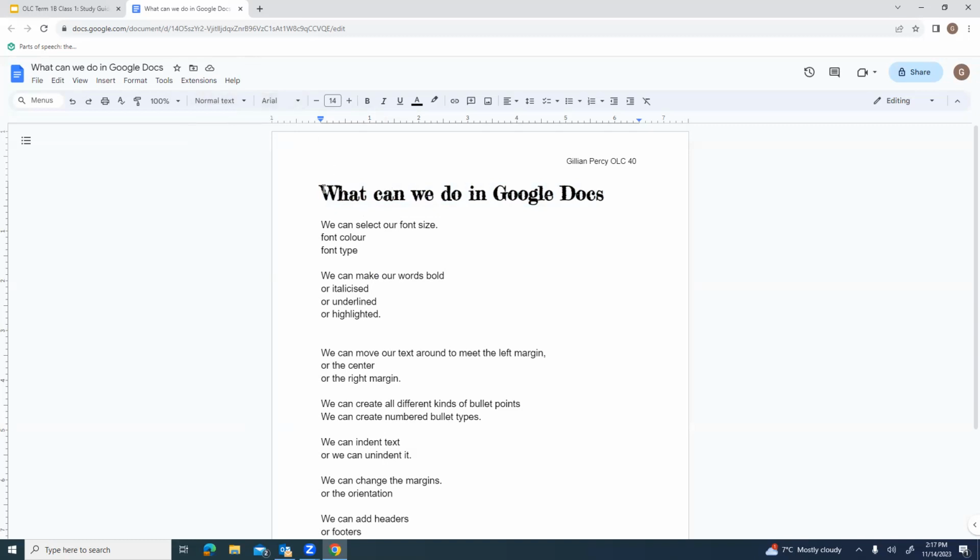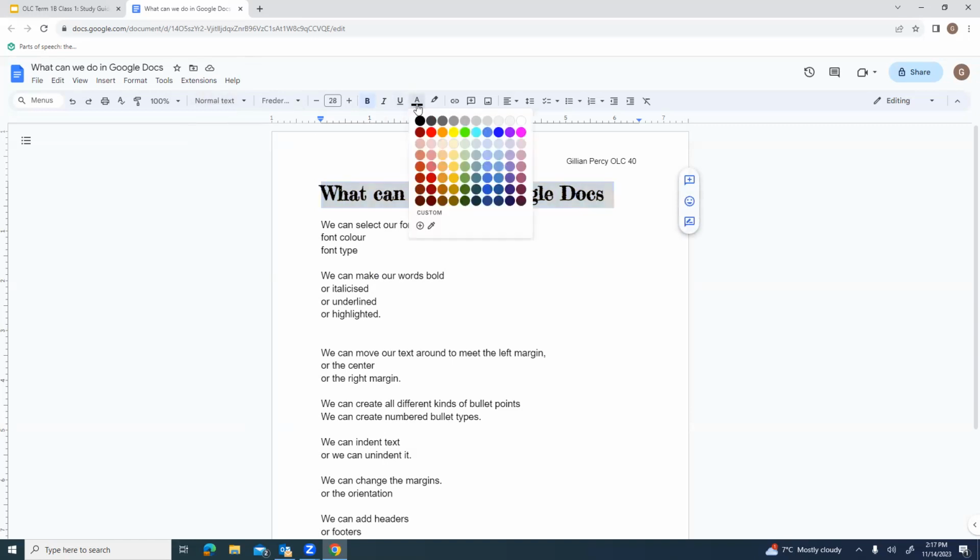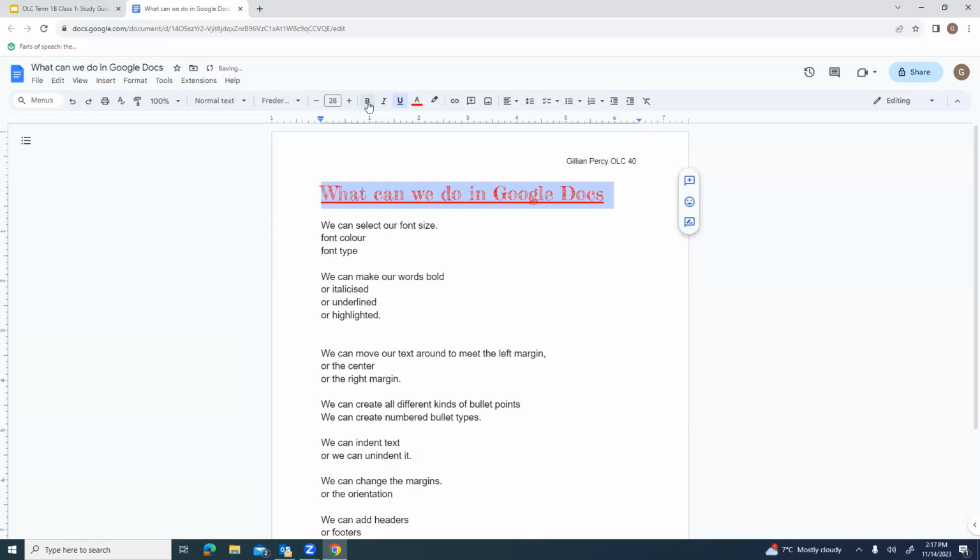I can also select the color. I can take this and go over here to this A and pick a different color, like bright red. I could underline it if I wanted to. It's bold right now, I think. I could unbold it. I could italicize it. Italicize is when it leans over, okay? I can move my text around so that it meets this left margin. That's what it's doing right now. That's the most typical.